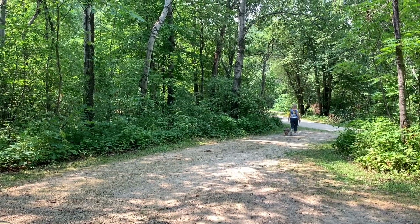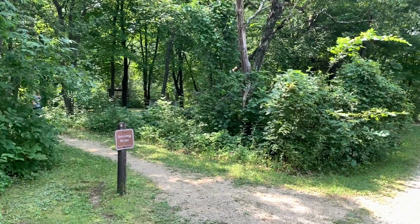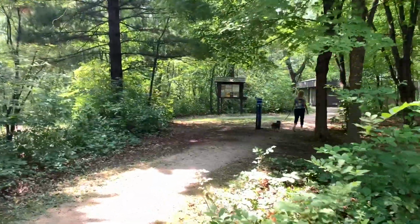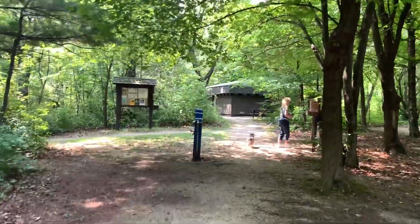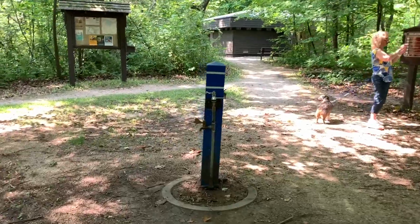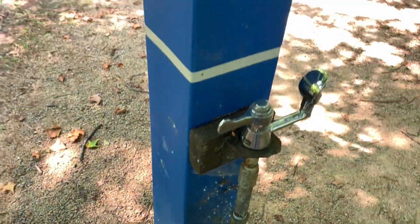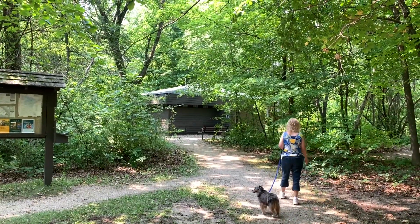Let's continue around the camping loop. The camping loop continues down that way. Melody found the restroom facilities, and it looks like they have drinking water. Let's go check out the facility. Okay, so let's see. Water works. And there's the restroom facilities there.